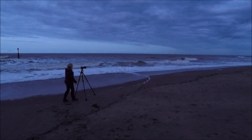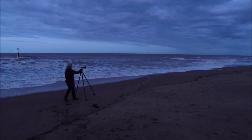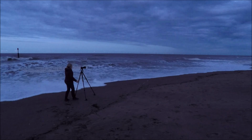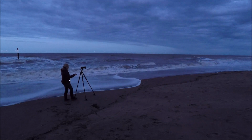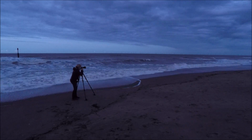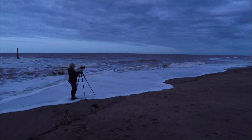I think I'm at slightly the wrong angle now. I've taken the shutter delay off as well. Yeah, that's not, oh, that's a good one. We like that one. It helps with the timing not to have the shutter delay on. Yes, that one worked okay. Let's just turn that around there a little bit.